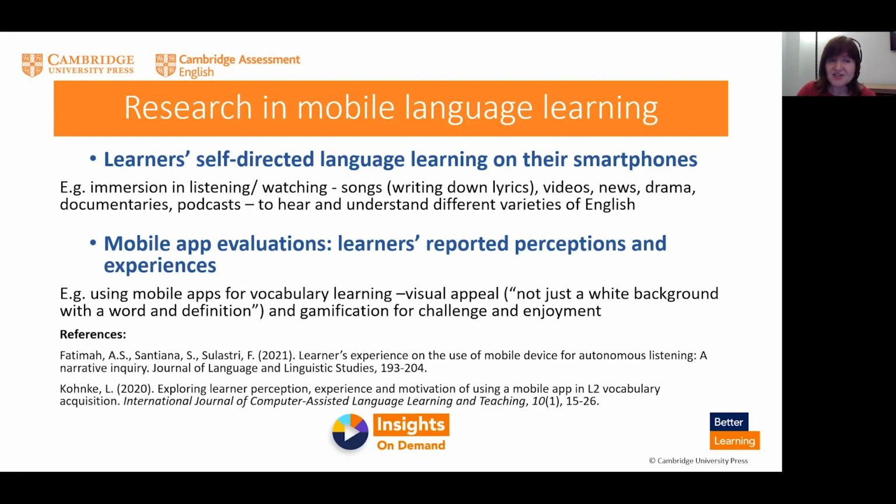The second important strand is where there are evaluations of mobile apps or systems. And in these evaluations, the researchers report what the learners said or felt about their experience, so their perceptions, their experiences. So for example, in an evaluation of a mobile app for vocabulary learning, which is quite a common kind of activity, the learners would be asked about their experience. So this might cover aspects such as the visual appeal of the app or the design of it, for example, gamification features, whether they offered enough challenge and enjoyment. And that would be in addition to assessments around their actual vocabulary learning.